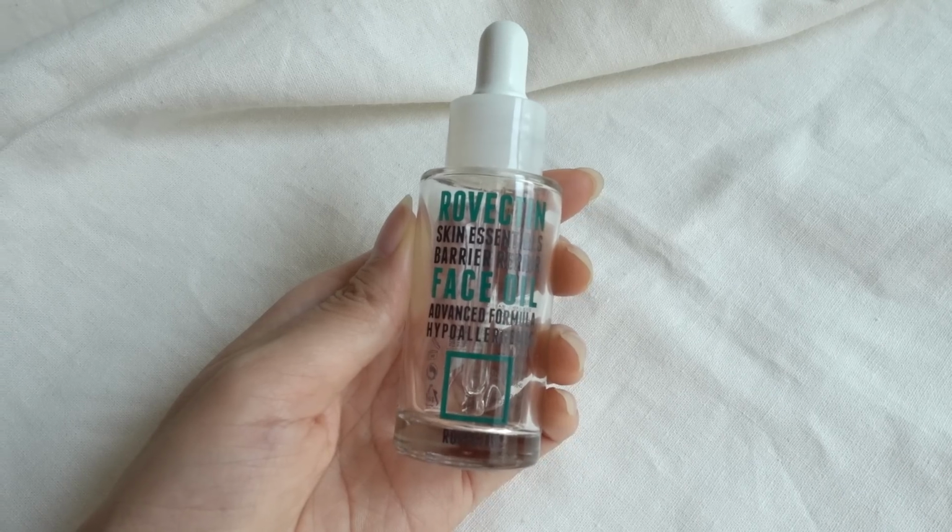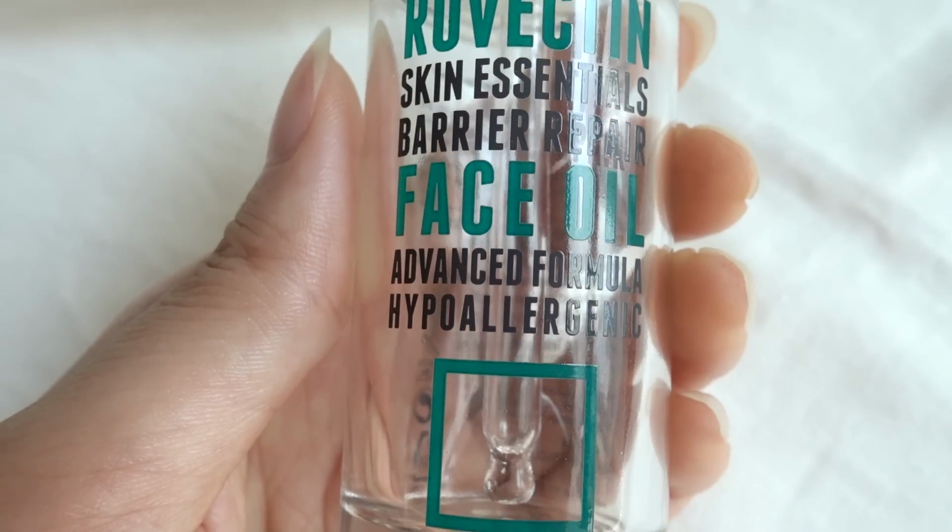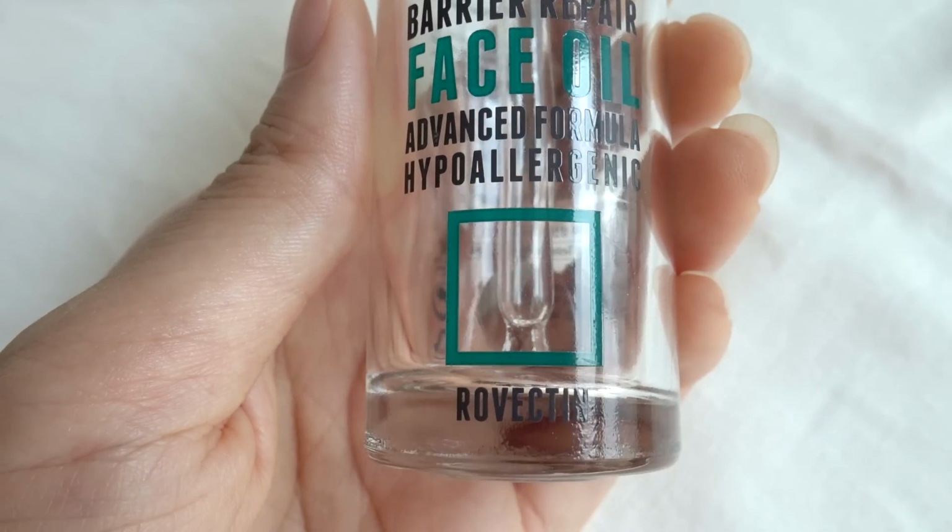Alright, so this is the last product. This is the ROVECTIN Skin Essentials Barrier Repair Face Oil. Now, this is an oil that has helped me to change my perception of how I view oil. I used to think my skin doesn't like oil. I used to think that all oils broke me out, but that is not the case. Oils worked so well for my skin, but I was just really afraid because I did have acne prone skin.